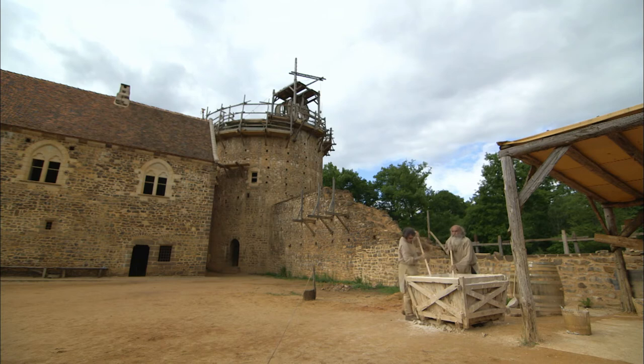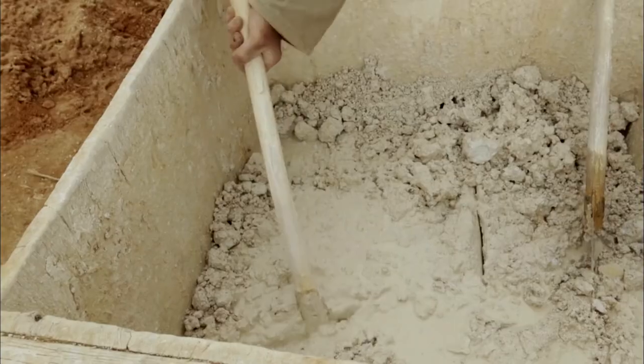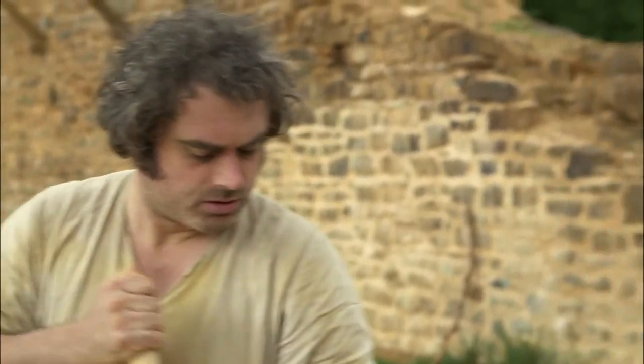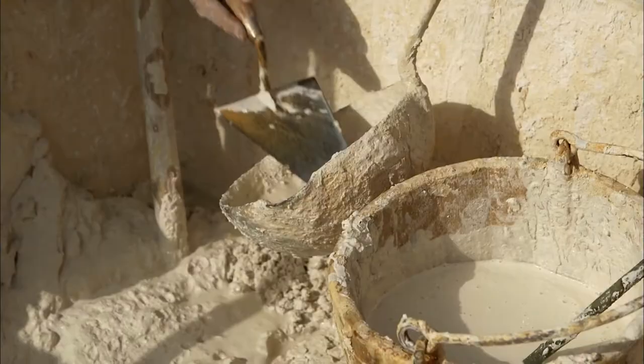Out in the castle courtyard, Peter and Philippe Delage, known to his fellow craftspeople as Gandalf, are mixing lime wash, made with one part lime and one part water. What is that in French, lime wash? Lait de chaux. Lait de chaux? Yeah. Oh, milk of lime.